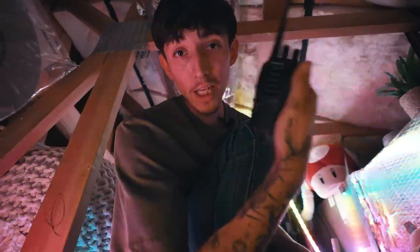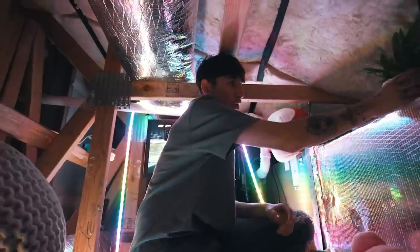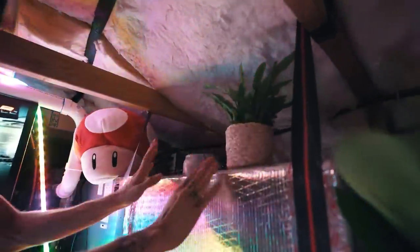And of course, we have our Timu walkies that I can hit up anyone down below. Yeah, we're gonna need a refill on the mini fridge. And we can't forget our surveillance that we have right there in case anyone's trying to, you know, mess around with me and try and come up here. They're not welcome. We got some more plants right here on top of this big box that we have.